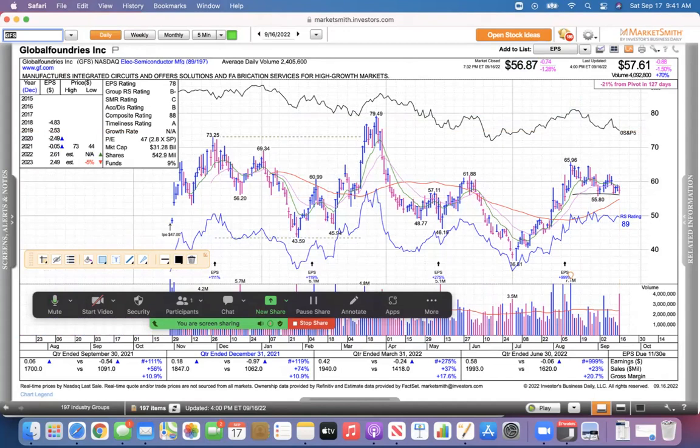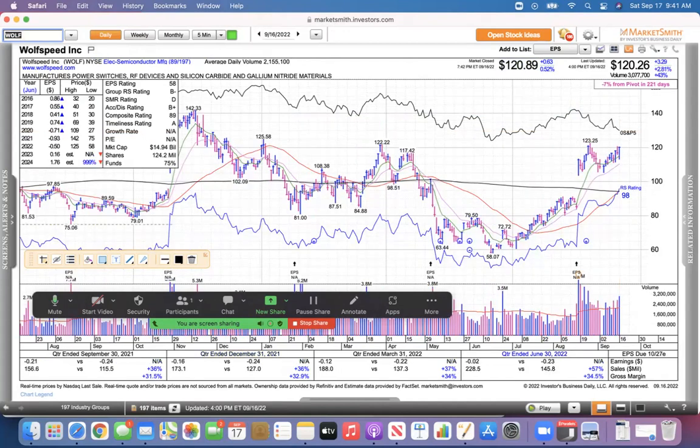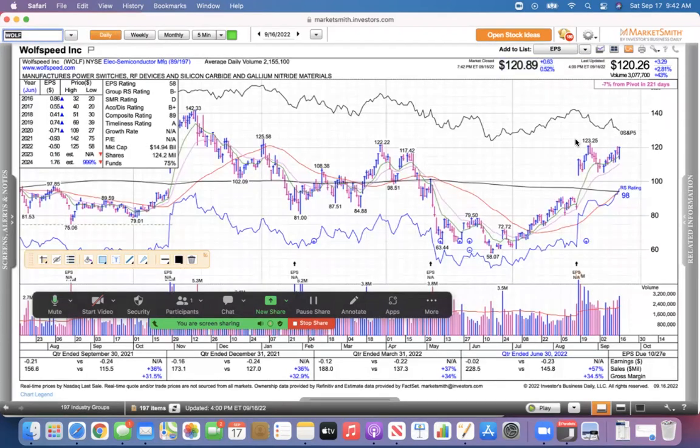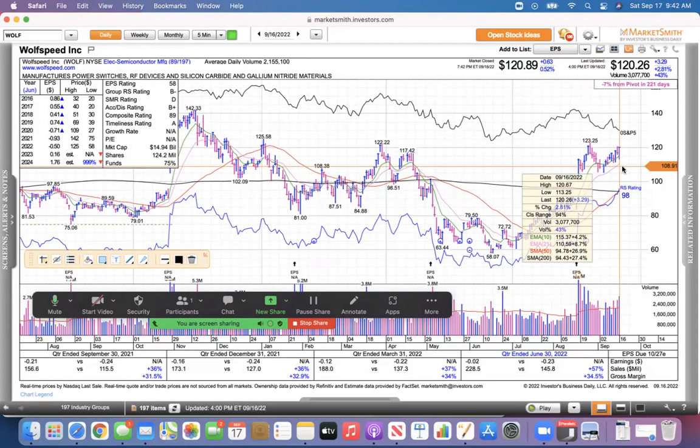I mean, it's a tough market. Wolf had broke out on earnings here, and it's holding its gains as well. You can see it's just kind of in a consolidation period for a long time. It's hard for any stocks in this current market to really sustain any type of gains. But any stock above the 21 is looking good. It's 8.7% above its 21 EMA.